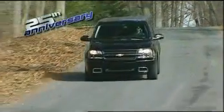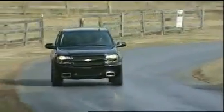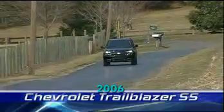The Chevrolet Supersport formula is a simple one. Just add more horsepower, sharpen the handling, and spice up the styling, and you've got an exciting new variation of a proven model. And designers have followed that formula to the letter with the 2006 Trailblazer SS.